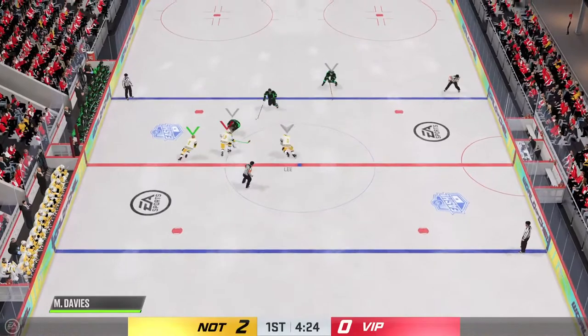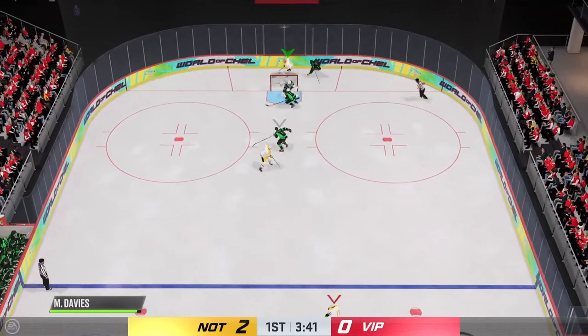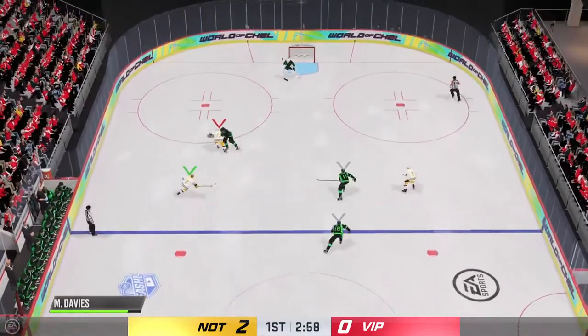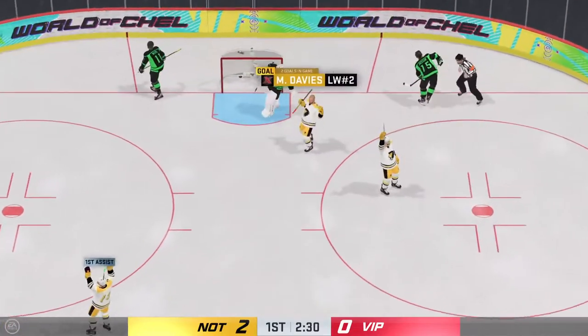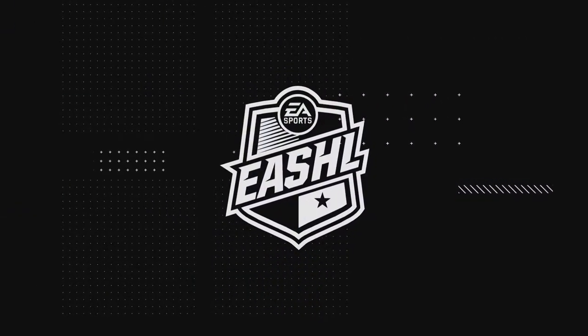Sachs won the draw here in the neutral zone. Drives it to the crease. Davies in the corner now. Denies him! And that's some great pressure in the offensive end by Zach. Through the offensive zone and behind the net now. Scores! Three straight goals here. They have really laid the boots to those guys in the last little bit.